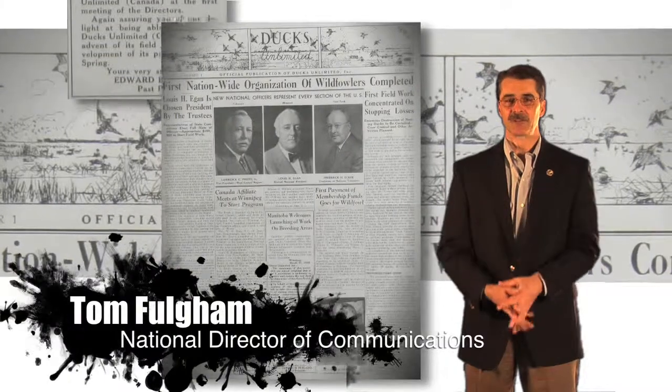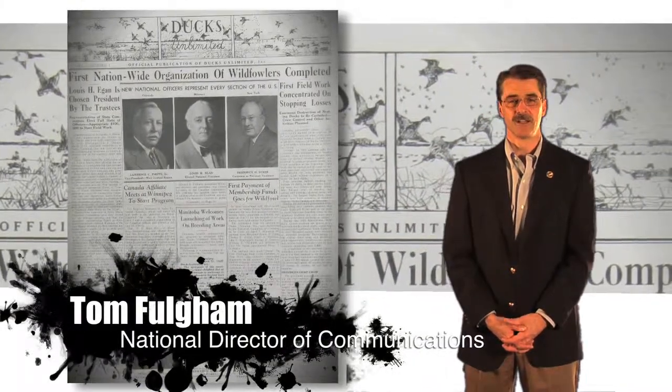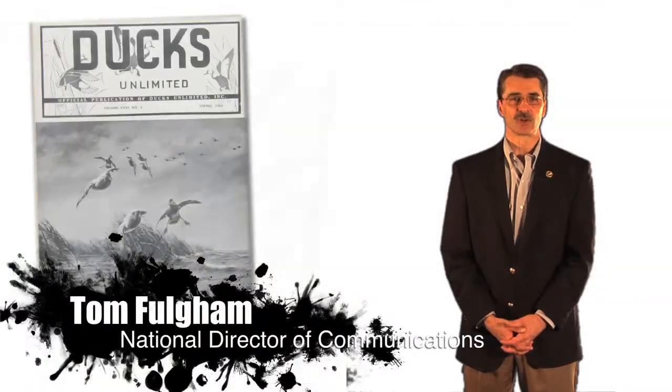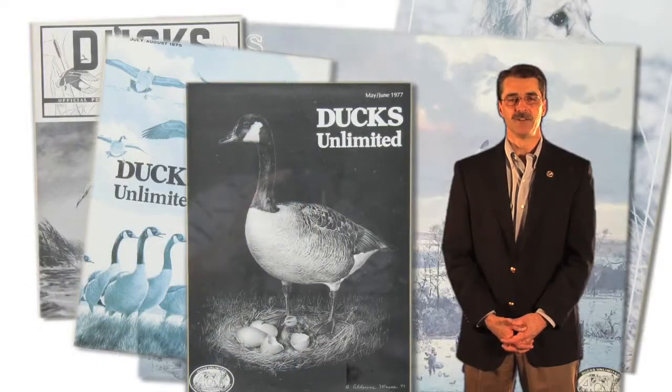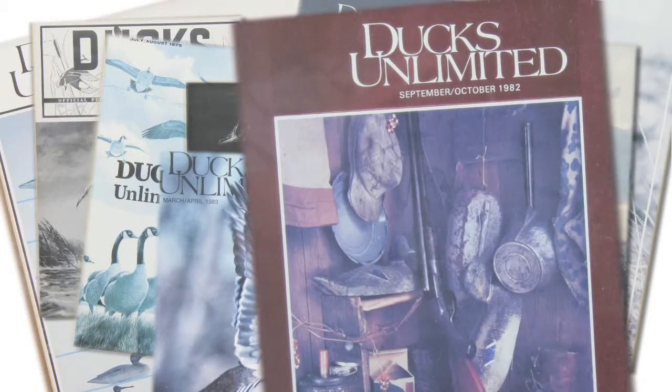From the beginning, Ducks Unlimited has provided its members with publications that inform, motivate, and entertain. What started as a quarterly newsletter culminated in 1963 with the launch of Ducks Unlimited magazine. Today, it's one of America's leading sources of information on waterfowl, wetlands conservation, and waterfowl hunting.